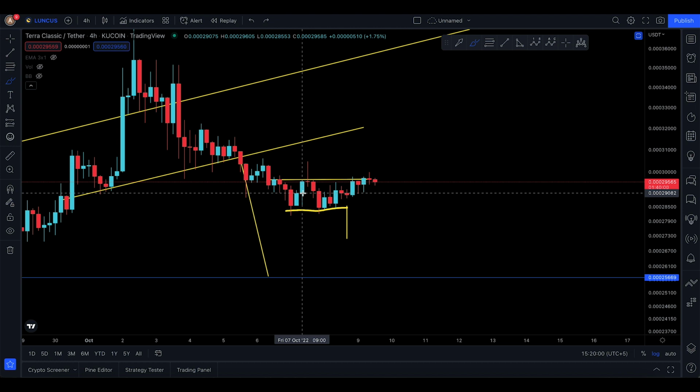So what do you do in this case? You want to actually get away from the coin itself. You don't want to touch the coin and you don't want to trade during a choppy sideways market.